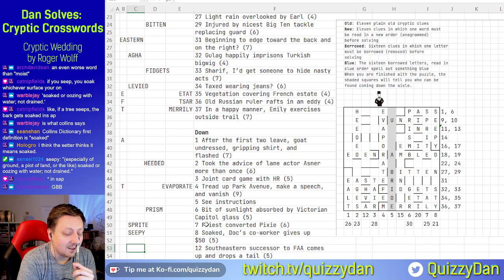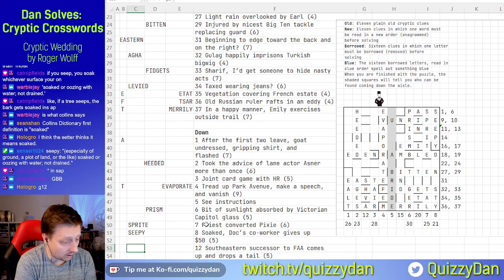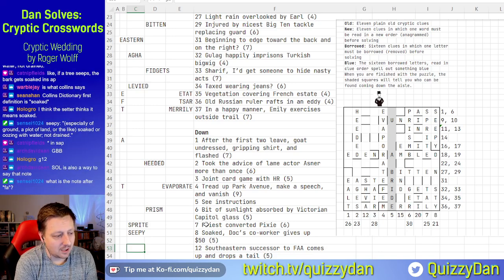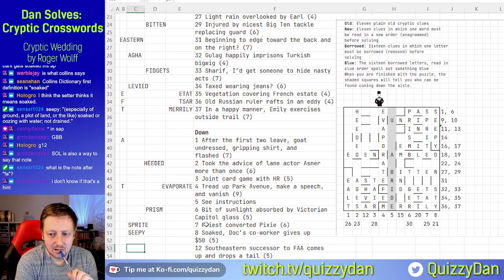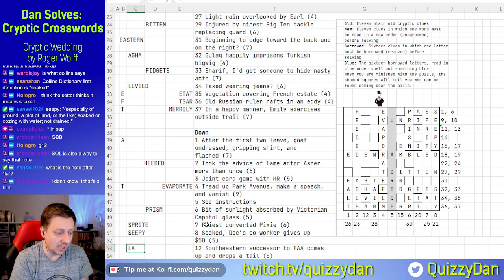Oh. Okay, so CP ground can be sort of like a bog. Okay, fine. So the successor to FA would be do, re, mi, fa, so, S-O. Comes up, so it might be OS then. And drops a tail. If something comes up, it rises, as in arises. Tail. Do, re, mi. Oh, hang on, have I got it wrong? Do, re, mi, fa, so, la. La. La.